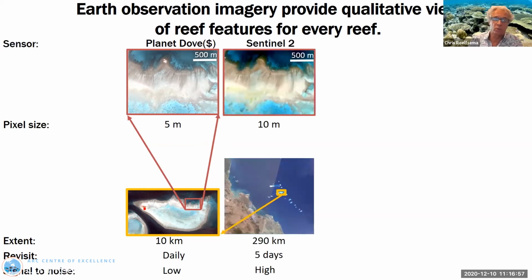The imagery is bought by Vulcan, the philanthropic organization, and they provided it for the whole project. And I'll tell you a bit more about Planet in a second. Then you have Sentinel data, which is freely available and from the European Space Agency. Radiometrically, it's better quality, but it has a bigger pixel.